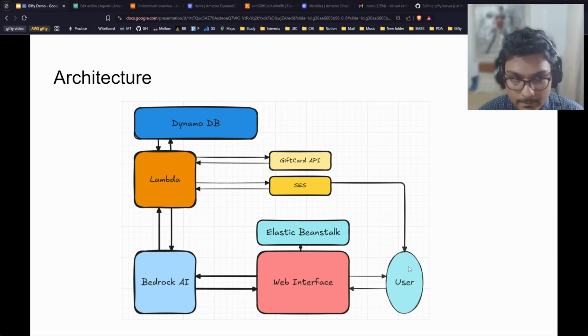This is the architecture, by the way. The user interacts with the AI agent that's running on Bedrock through the web interface that's hosted on Elastic Beanstalk, AWS EB. The web interface is a simple HTML page with a Node.js server that manages the conversations between the agent and the user asynchronously, of course.